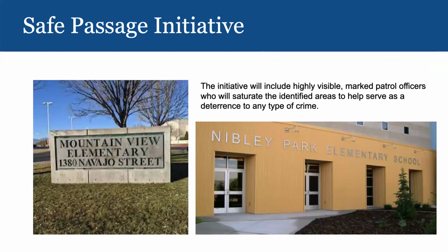On Monday, August 19th, the Salt Lake City Police Department joined Mayor Aaron Mendenhall, the Salt Lake City School District Superintendent, Dr. Grant, and the Mountain View Elementary School Principal, Jason Finch, to announce the city's Operation Safe Passage. Chief Brown mentioned that as police officers, they have a critical responsibility to help ensure the safe passage of children as they head back to school. Two schools were identified for this year's operation: Mountain View Elementary School and Nibley Park School.